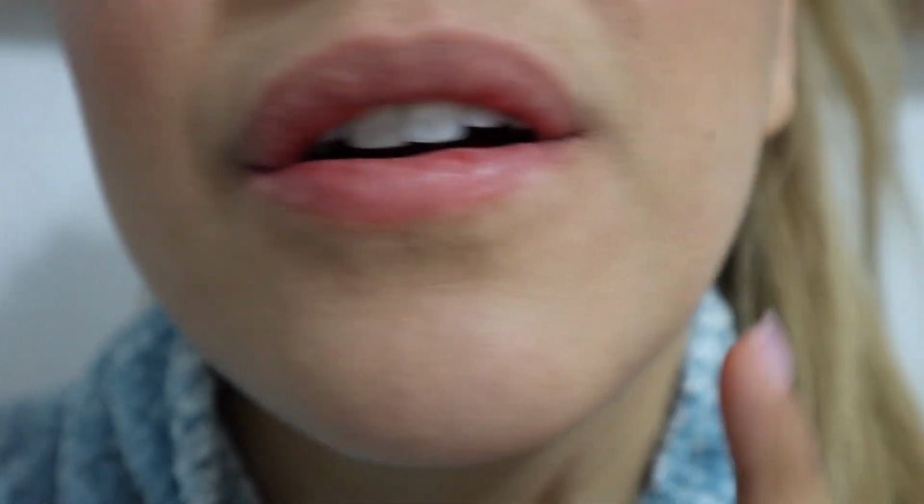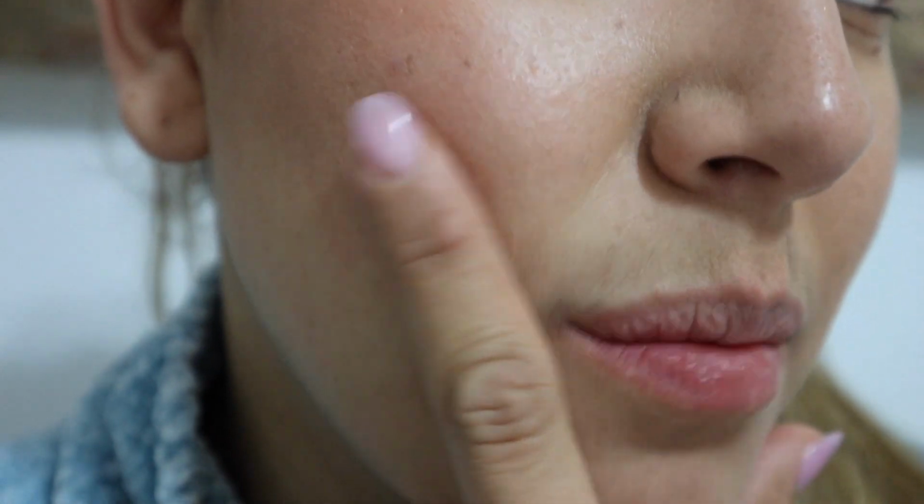Oh my gosh, we just got home. It is so late. It is like almost 12, and I'll show you how the foundation looks. You can see it's kind of rubbed off a little bit. I was kind of sleeping in the car, and I wore my mask for a long period of time. But this is after 15 hours of wear. I wore this baby for 15 hours.